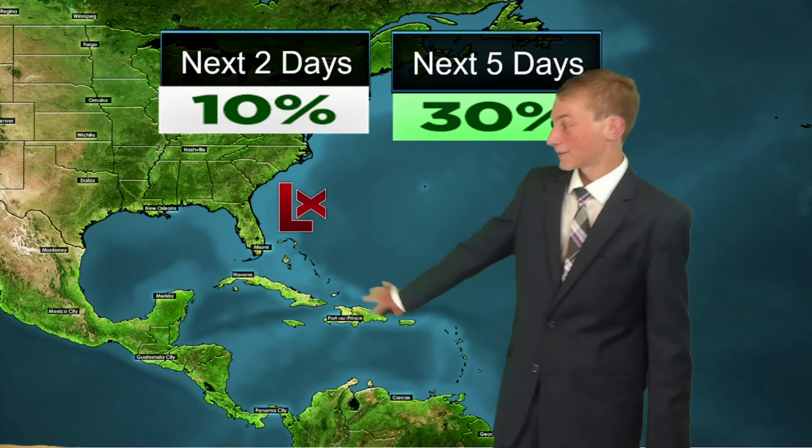Only a 10% chance throughout the next 48 hours, and throughout the next 5 days, only about a 30% chance of forming. So you can definitely not worry about this. If we get anything as far as impacts with the system throughout the whole southeast, you'll maybe experience some winds, maybe up to around 15 miles an hour gusts, I'm probably saying. A couple of rain showers, but other than that, we're not expecting anything else. So do not be worried about this system at all.